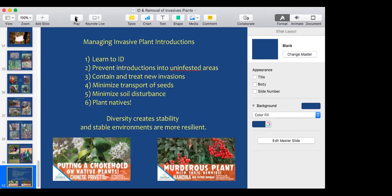Which privet? Chinese or glossy? This is glossy. Well, that should stand the test of time. You don't really know how many times you're going to have to do it, but that's the way to do it. Eventually it's gone. Even the root sprouters. And the nice thing about glossy privet is that it'll sprout from the trunk, but it doesn't root sprout. In other words, you probably don't have to get the entire root ball out, I think.